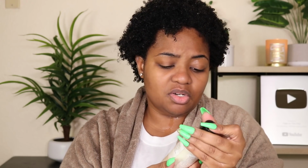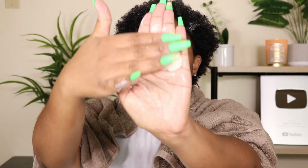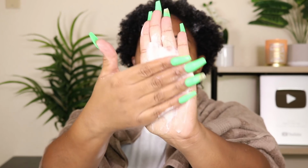So let's go on and get into it. It is very creamy. I got way too much, but honey, you know mother gonna be heavy-handed anyway, so I'm just gonna rub it on together. It has a lightweight consistency. It's not a super thick cream. It looks that way in the bottle, but once you get it in your hand, it's a little more runny than it is thick and creamy, but that usually means great slip for me. So I'm hoping that's the experience I have this time as well.